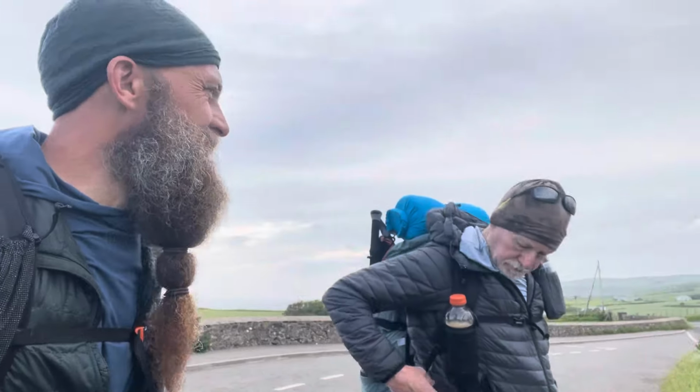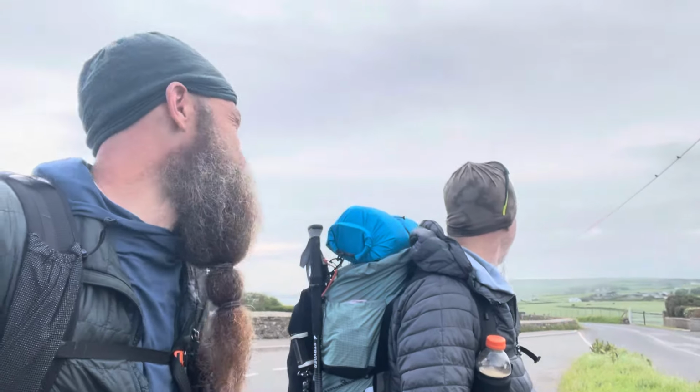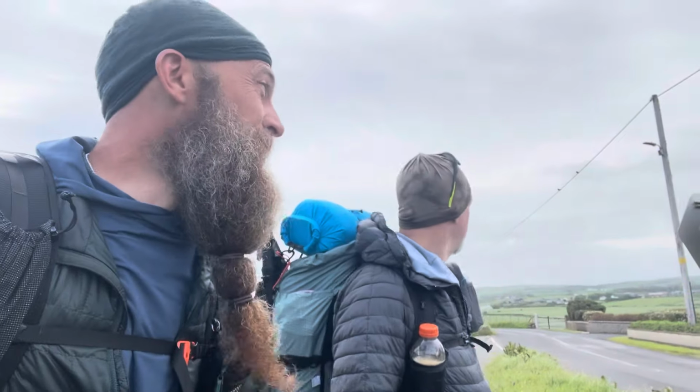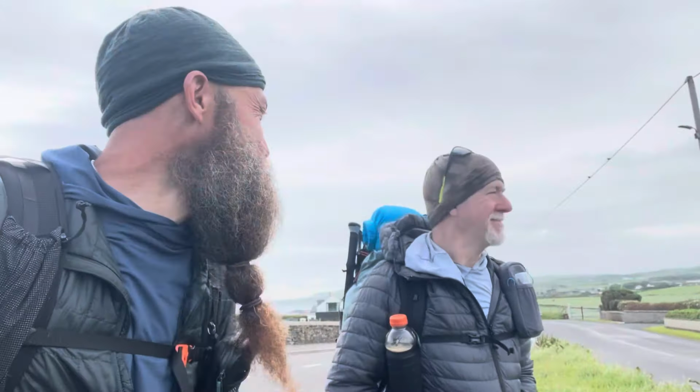We're here at Dunseverick Castle. What we did is we got a Rambler bus ticket that allows us to get on and off the buses. These narrow little road walks are scary, so this works out the best, I think, for us, at least for today. Kind of heading towards Ballycastle. But Dunseverick Castle, we're here. Let's go check it out.